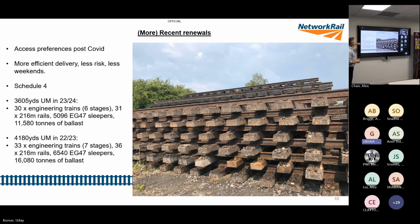And then the 2 sites, I've done this in the wrong order, strangely, but we did just over 4,000 yards in 22-23. It was 33 engineering trains over 7 stages. So SEO, route services, the team in NetRail that supplies the engineering trains, they don't have enough wagons for us to rip the whole tunnel out, or the whole half of the tunnel in this case, and replace all the ballast, take all the ballast away and put it all back.